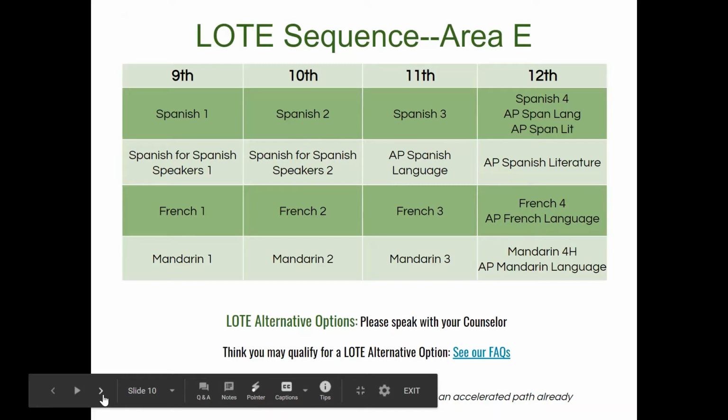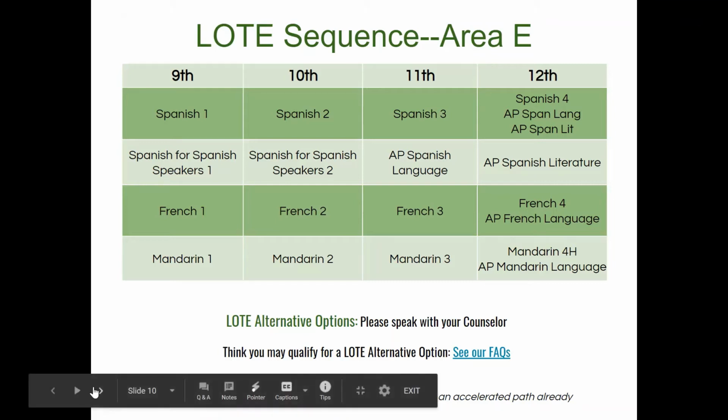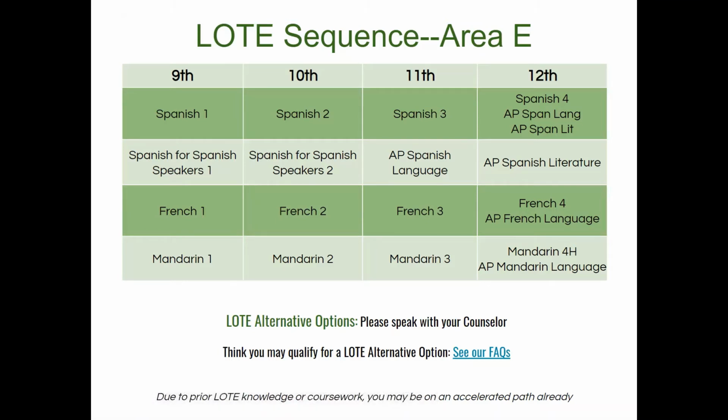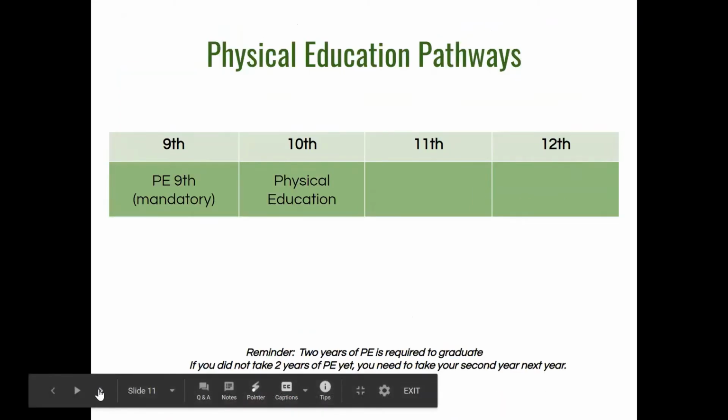If you do have alternative options, that you speak another language and you want to look at those options, please speak to your counselor. If you think you qualify for one, we have a quick FAQ here that you could go to and research and see if you do. But it says, due to prior coursework, you might be on a different or a more accelerated path. So like I said, please speak to your language teacher to see what your next pathway would be.